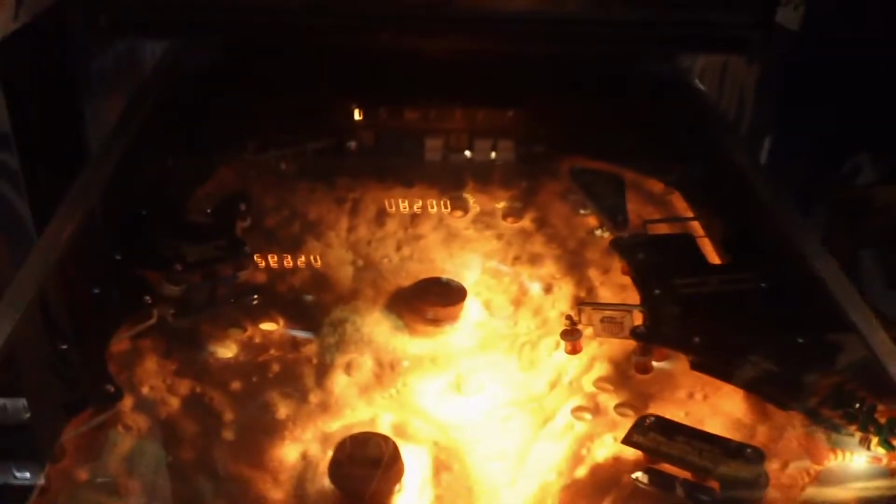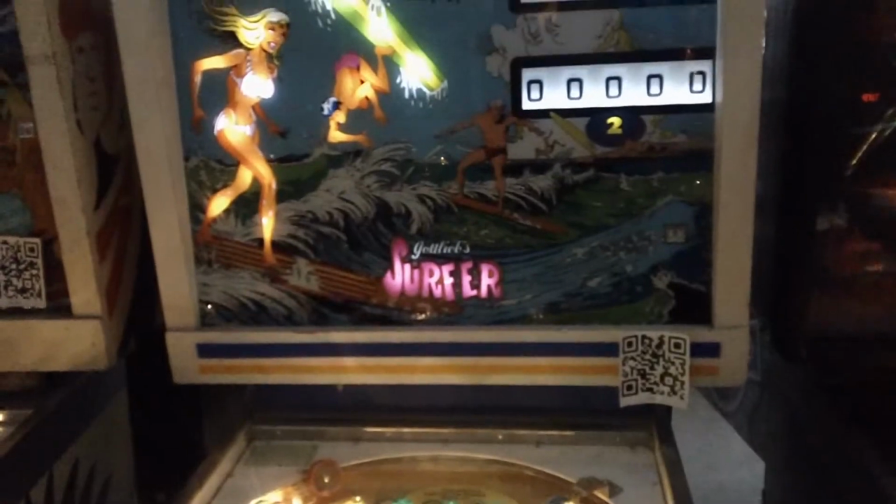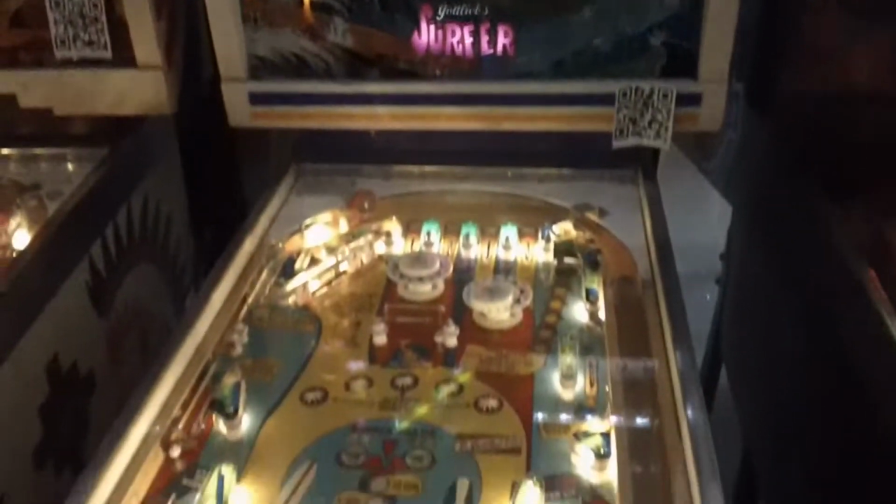Yeah. It's kind of a hard game to figure out, but it's definitely a fun game. And next up here, we have a real classic game here, Surfer, which was released by Gottlieb in November of 1976.